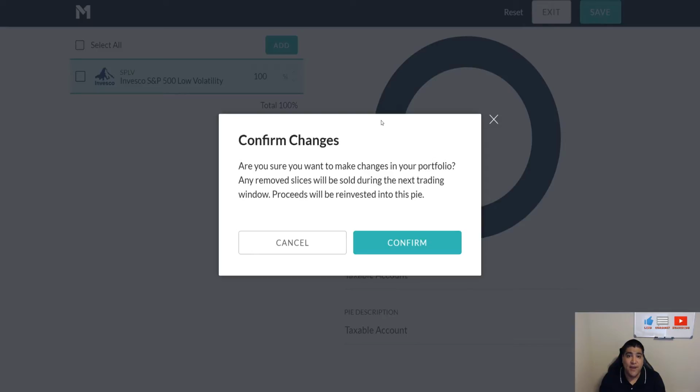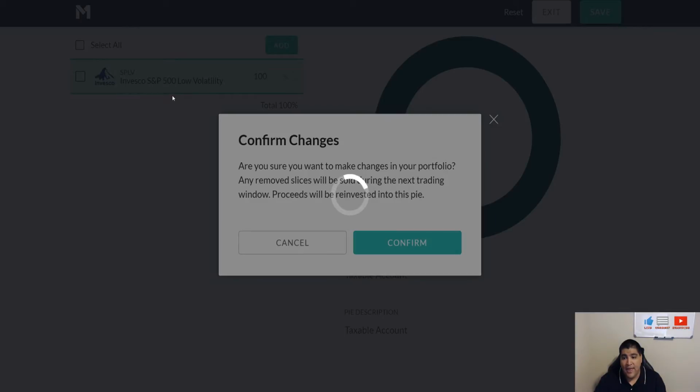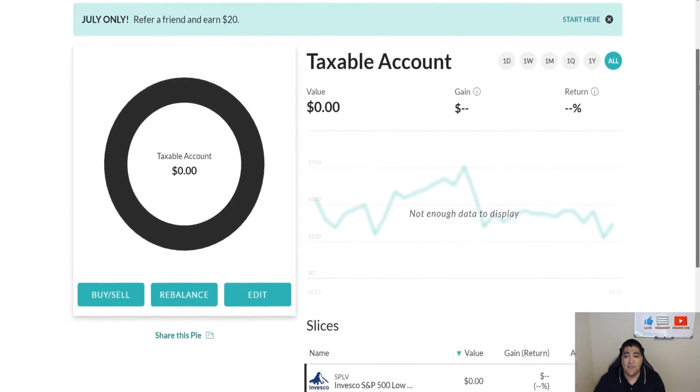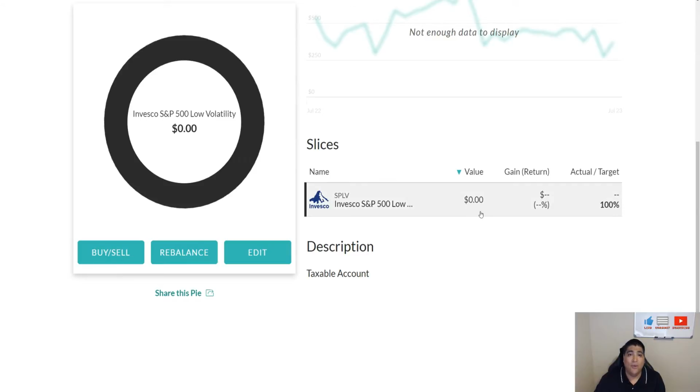Anything that I've just edited and removed will be sold on the next trading day, and they will be completely cashed out. They will no longer be part of my portfolio, and here I can go ahead and confirm. Those positions on the next trading day, Monday through Friday, will be sold completely out of the account regardless of how much equity is in there. They will be cashed out, and the only fund or individual stock that will be in here is whatever was left remaining within the account, which in this case is the fund SPLV.